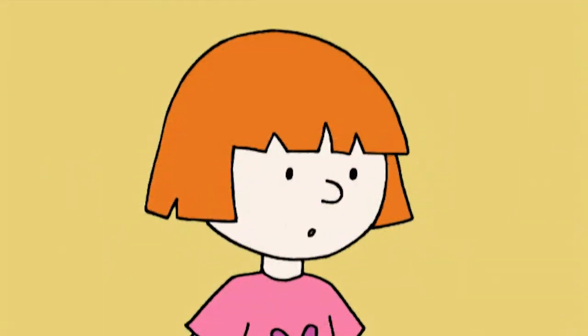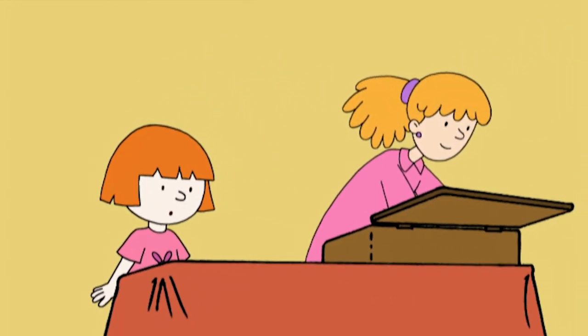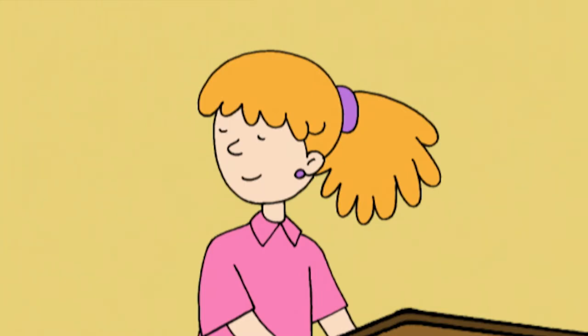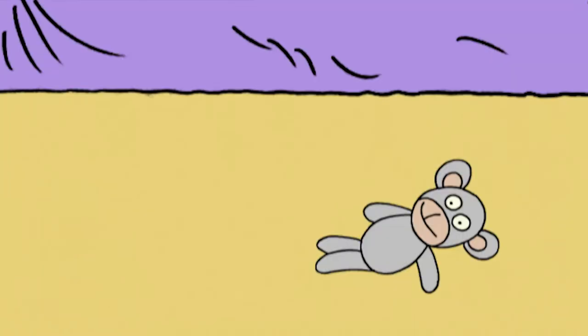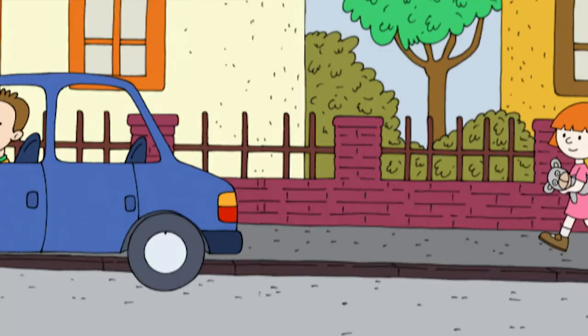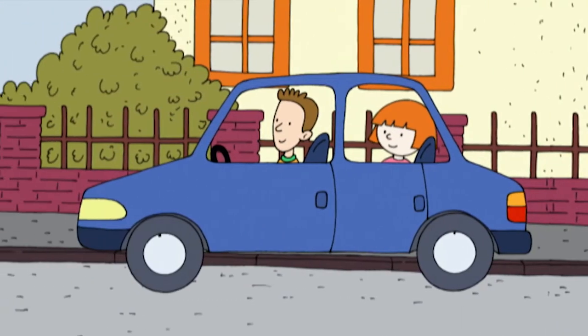Molly was worried. Where's my monkey? She said. I can't stay the night at Granny's without Monkey. You'll be all right, said her mum. It's very quiet at Granny's. You won't have any trouble getting to sleep. Just as Dad was tooting the car horn outside, Molly found Monkey. He was having a sleep under her bed. So off went Molly and Monkey in the car to Granny's.